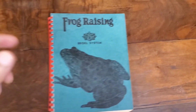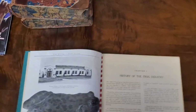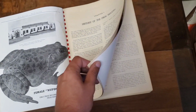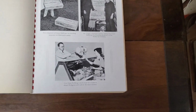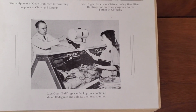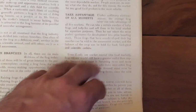Frog raising, the Broel system. I thought this was so unique and different. I wrote on the media post that when we were kids, we were having the house built, and we lived right by the river. And every morning, my brother and I would go out and catch buckets of frogs. We also would get leeches all over us, so that was always a joy.